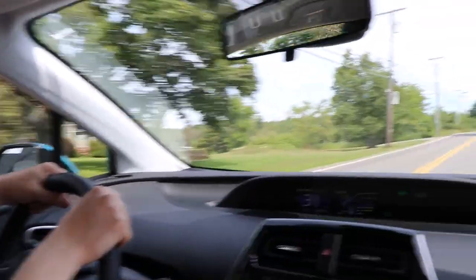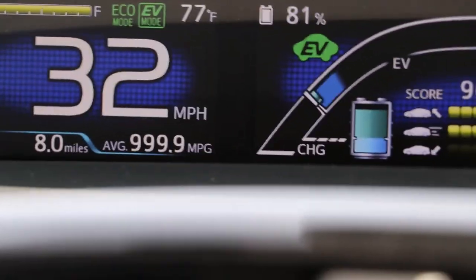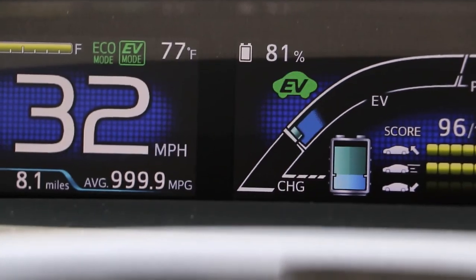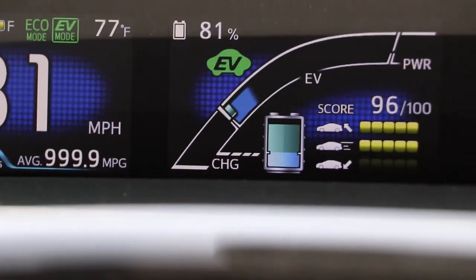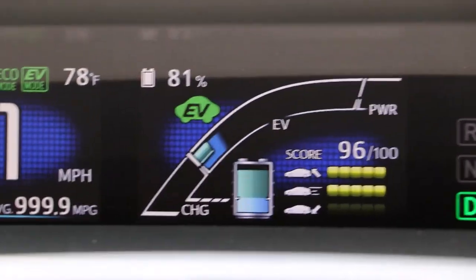All right, next up. We're at 8 miles, and we're at 81% on battery, about to go down to 80%. But we're still on track for a 40-mile round trip on battery only.